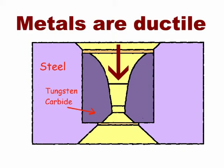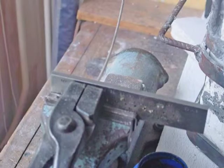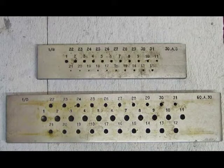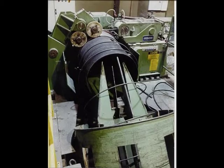A related property of metals is that they are ductile. You can drag a wire through tiny toughened openings and reduce their diameter to the gauge that you want. These are toughened draw plates, and these are some wire mills.